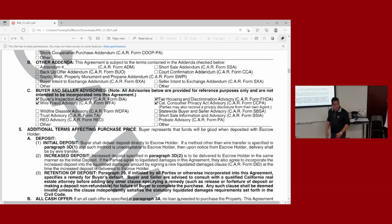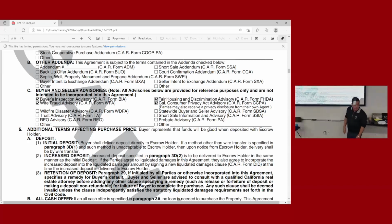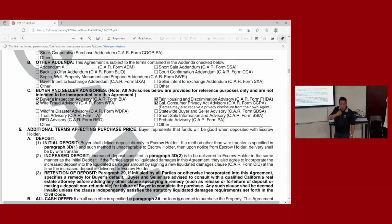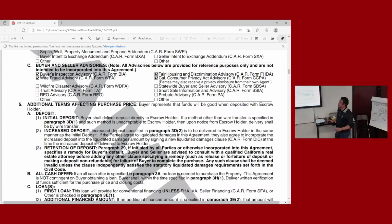Or flood? What about flood? Well, that's not a wildfire. No, a flood is a flood. Is there one for flood? People move because of flood, right? Well, flood is not there because flood is under NHD, so there's no flood one. But if you were flooded, you need to disclose that on the TDS. But also trust, REO, probate advisory, short sale, and seller advisory.